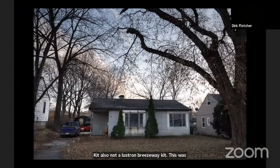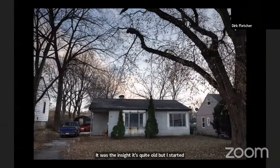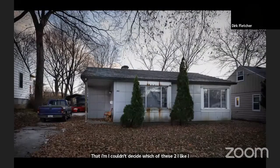This was really cool too. I started a tab right around this time. These are up in Wisconsin. This one and the next couple houses are in Wisconsin. The red car in the background was the first generation Honda. I don't know if it was a hybrid or a full electric car. It was the Insight. It's quite old, but I started an additional tab that I couldn't decide which of these two I like. I think I like the kind of creepy tree in the front yard. It kind of goes with everything, but this is kind of cool too. But I started a tab.